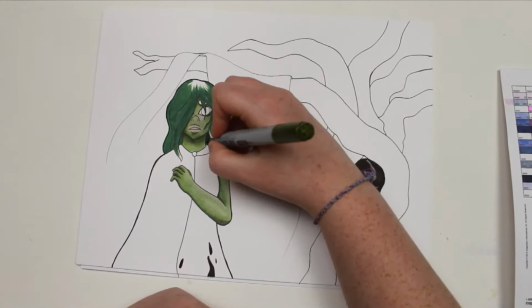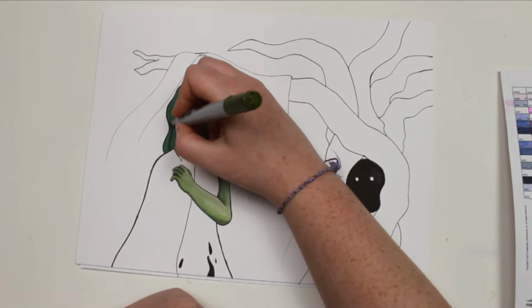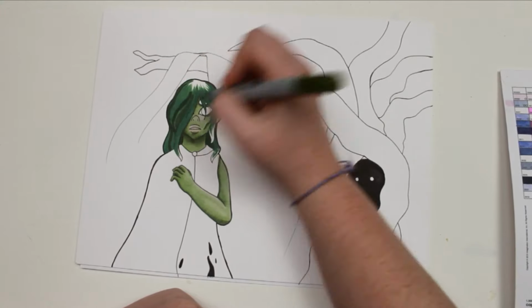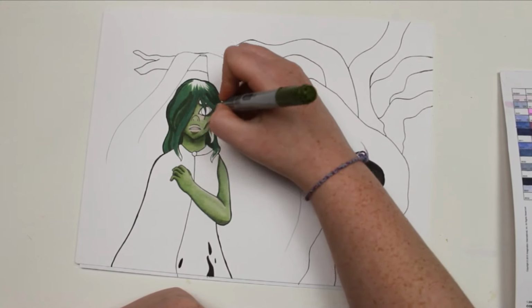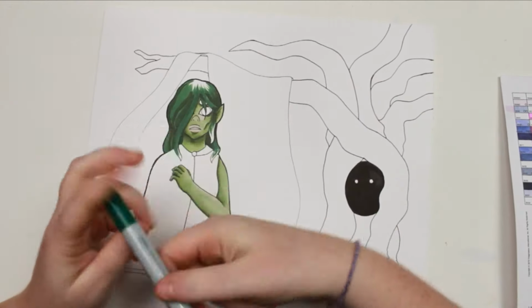I also kept creepy eyes peering out from inside of the tree. I go over them with a gel pen later to make them shimmery and creepier than they are now. So there's that. And I don't really know what else to say.